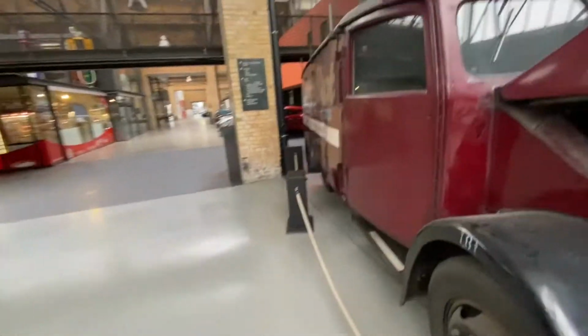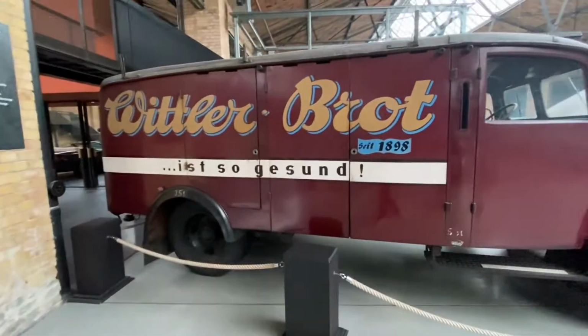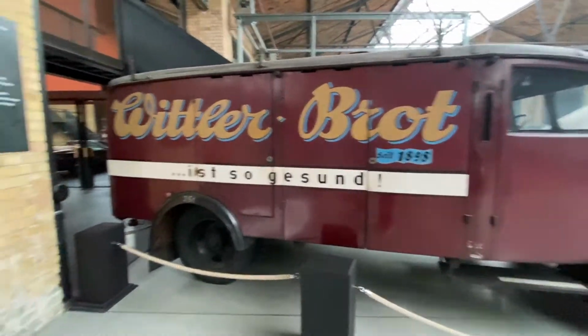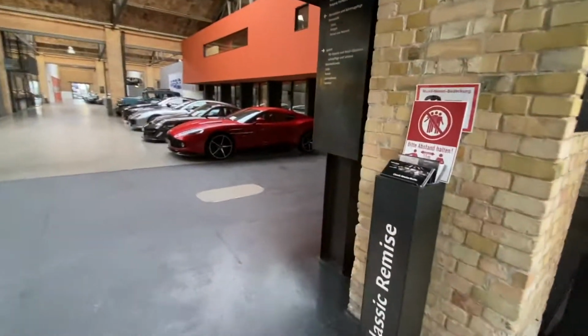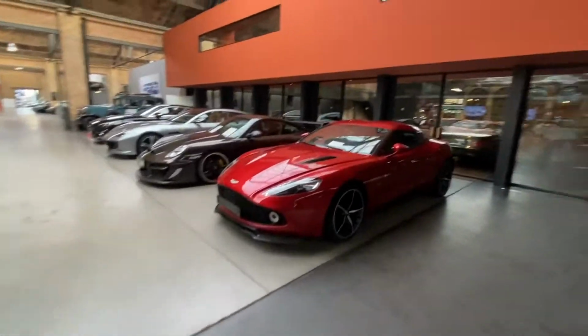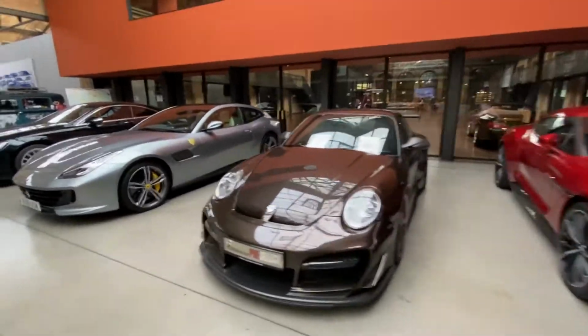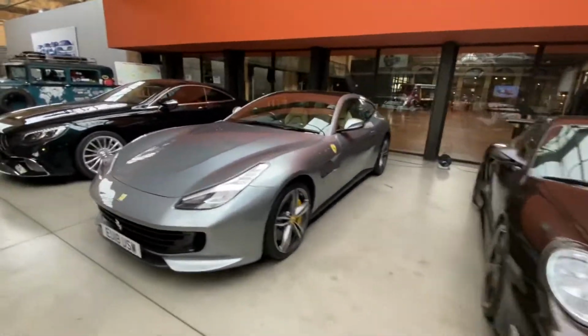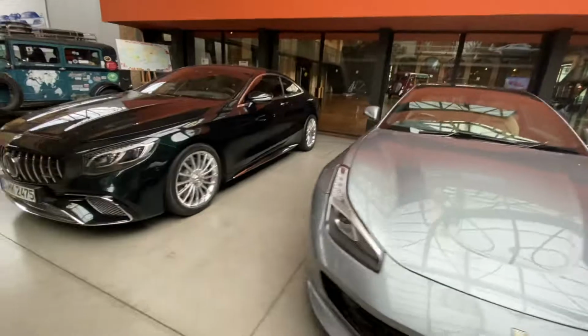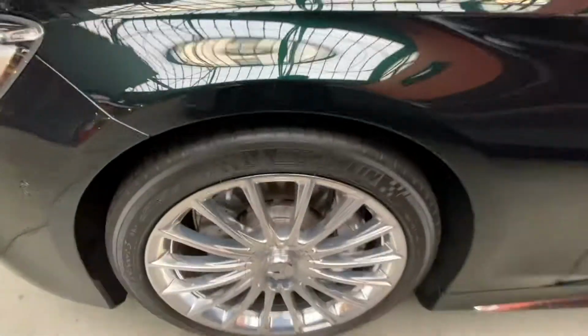On the side it says Whittlerbrot, which I don't know what gesund means, but Whittlerbrot, I assume it's a bread van. That's the only assumption I can make, because Brot means bread. I'm just hoping it's not his surname. Here we have a few more modern cars here for sale. I do like these wheels though. These are very nice wheels.